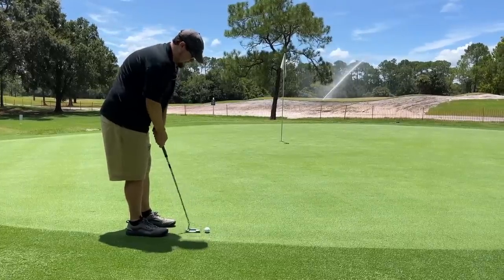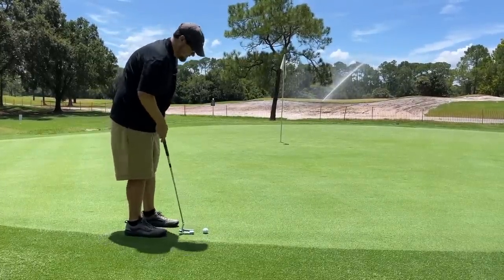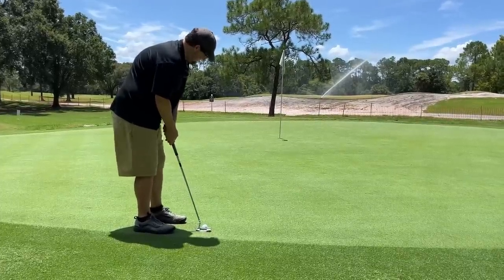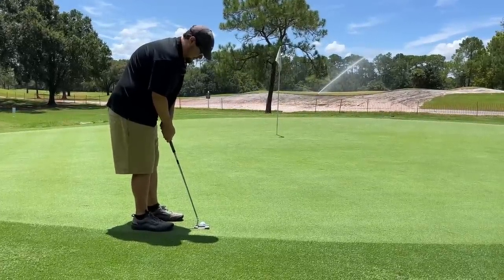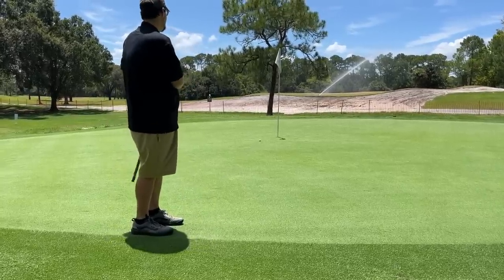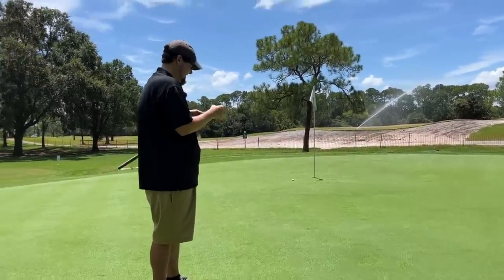Yeah, it is. I'm doomed. I took a practice stroke. I never do that anymore. Oh no. Well, that's short. Go. Yeah. That's tappable from there. This thing feels so good though.